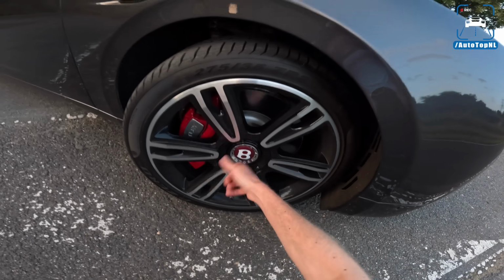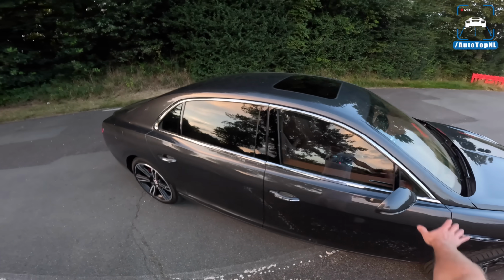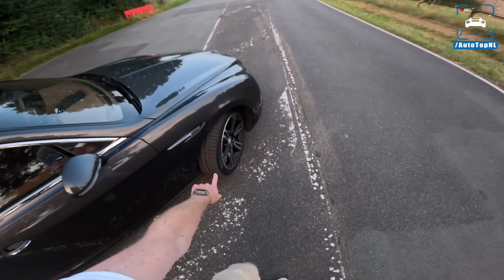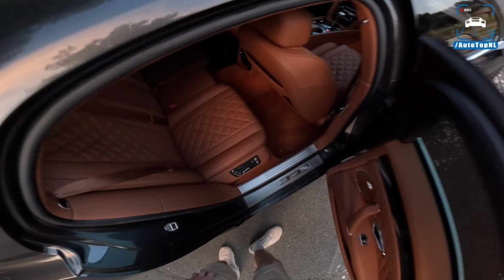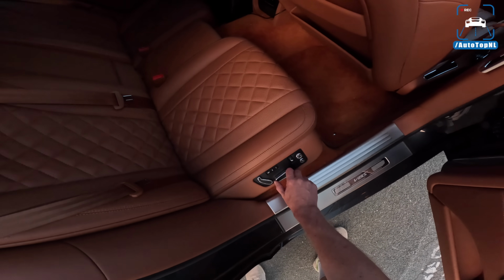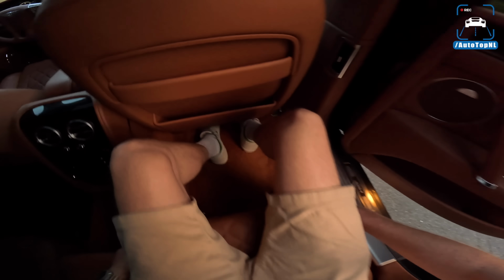Beautiful B there. Air suspension, of course, the flying B on the side here. Lovely chrome trim, and these are 21-inch wheels, by the way. I think that those are optional. Very cool wheel. Of course, you've got a lovely rear seat, as you can see, with adjustability, so you can actually hang out here and relax. So you can adjust the rear seat.